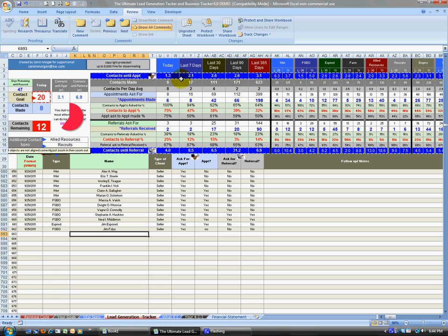And it tells me in the blue here, those are crucial numbers, contacts until appointments. So today, it took me 1.3 contacts to get an appointment. Over my last 365 days, it's been 3.1. So I'm doing very well over these last 7 days. It's been 2.1, 30 days, 2.6. So I'm getting better at my scripts. I'm doing a lot better, and I need to keep that top of mind and keep doing what I'm doing because I'm doing better than my averages.